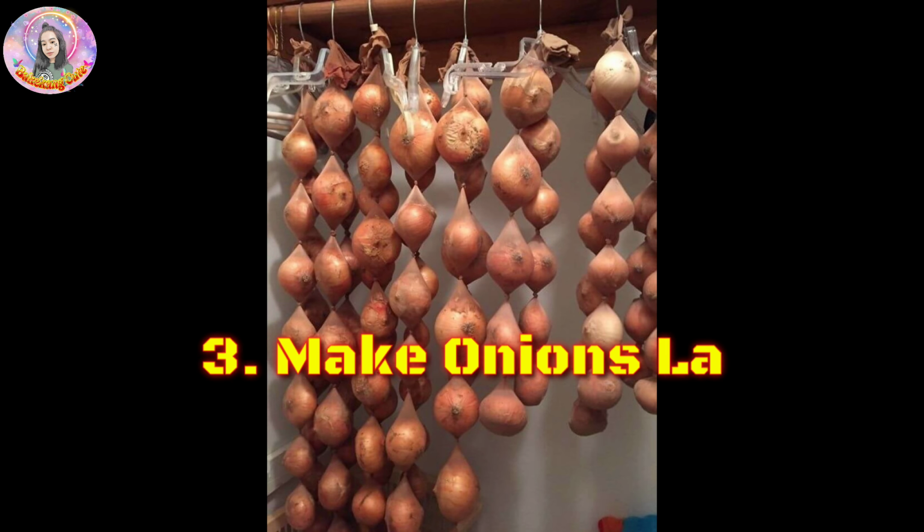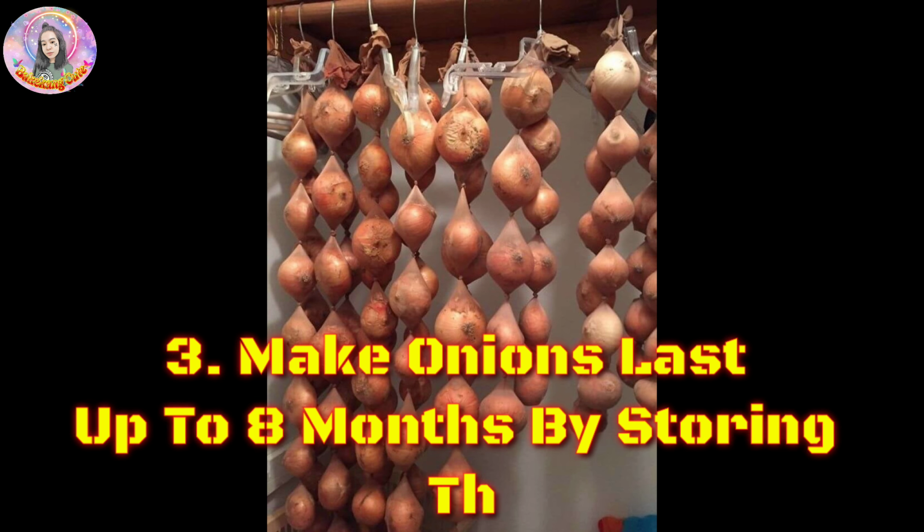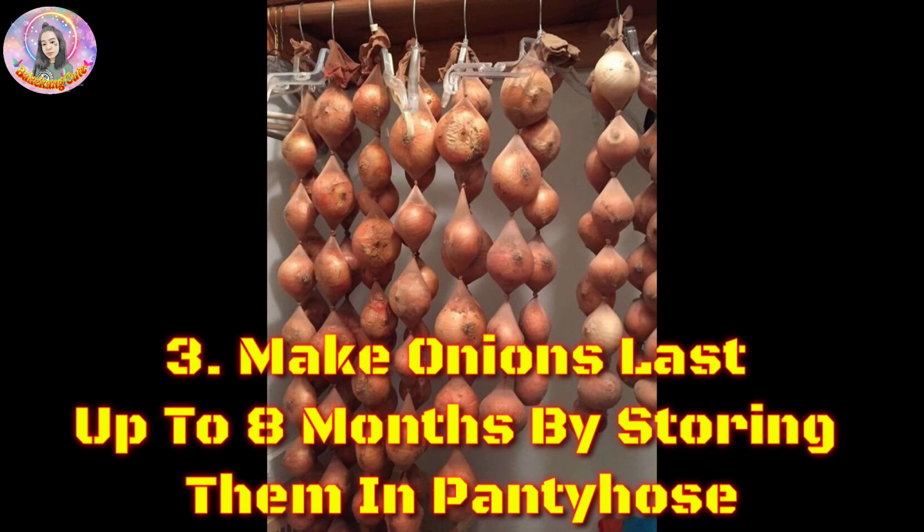Make onions last up to 8 months by storing them in pantyhose. Yes, we know this looks bizarre, but trust us. If you are someone who uses onions often, then this is something you should know. When you buy a bunch of onions and don't use them right away, you might find it hard to prevent them from rotting, but put those troubles behind you.